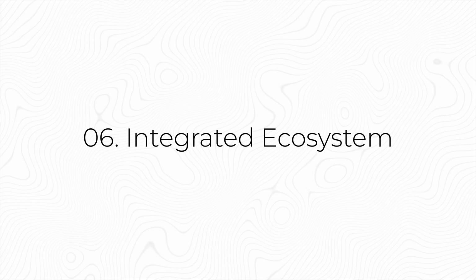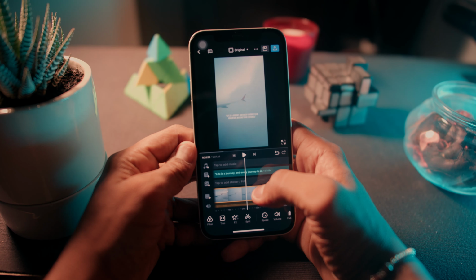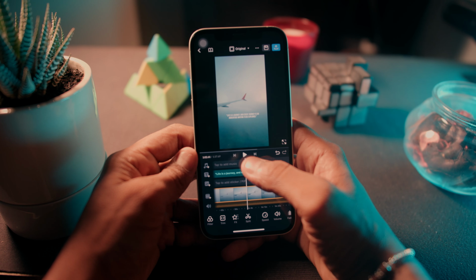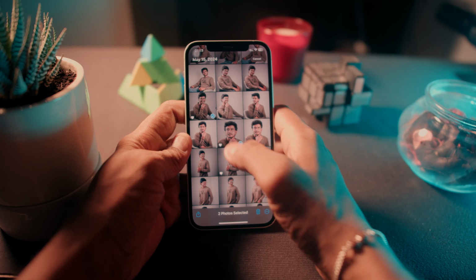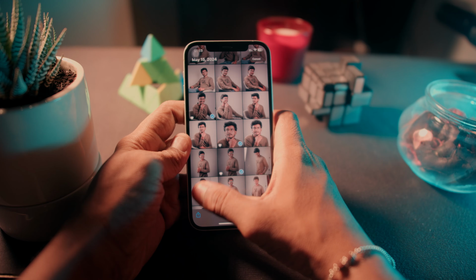Number 6. Integrated ecosystem. Your smartphone is not just your camera, it's also your editing device and communication tool. You can shoot, edit and share all from one device. This integration simplifies your workflow and makes the process of creating and sharing content seamless.